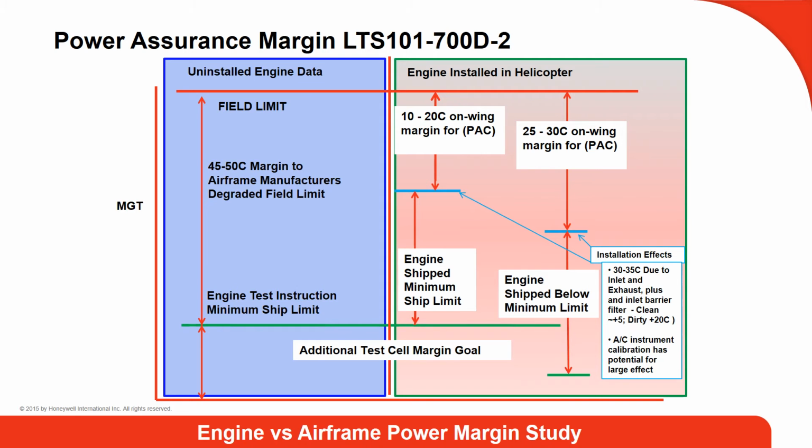So this chart is really to show that Honeywell is not only studying what we're doing to improve the engine as it comes off the cell, we're also studying what happens when it goes on wing. And that is part of our intent to show you, the operators, that we're working as hard as we can to give you the highest performing engine possible. One last thing we'd like to remind you, the technicians and the pilots, as you're doing the power assurance check, please try to perform the check as close to 95% torque as possible, and try to be as consistent with your performance checks as possible to give you the best possible trending of power assurance margins.